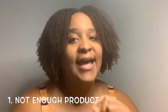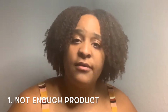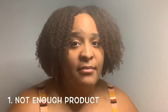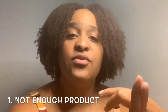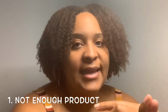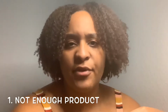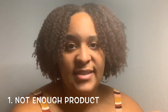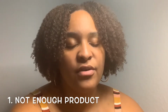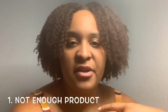I also use the LOC method, which is where you put in a leave-in, some sort of oil, and then a cream. So I use the leave-in conditioner by Mielle Organics. Then I use the oil by Alikay Natural. I think it's essential growth with like 14 different oils in it. And then I use a conditioner by Miss Jessie's. I'm sorry, it's not a leave-in conditioner. It's just a cream. Miss Jessie's Pillow Soft Curls.